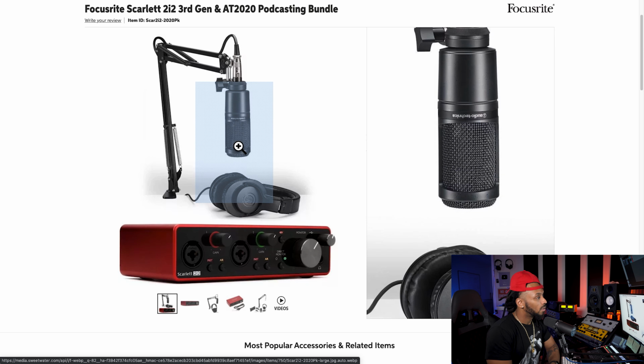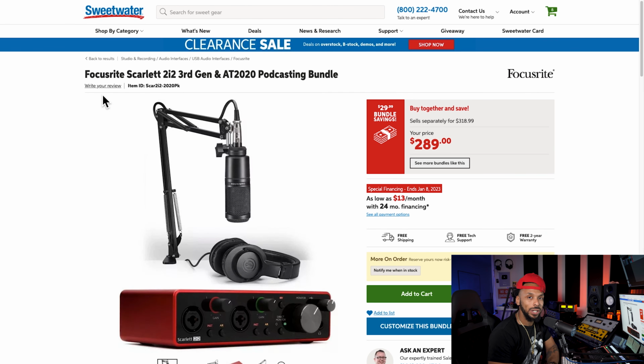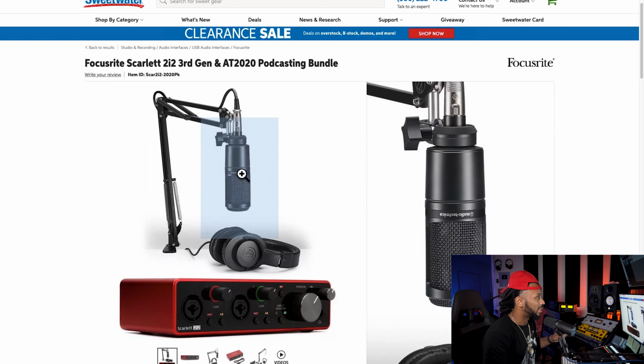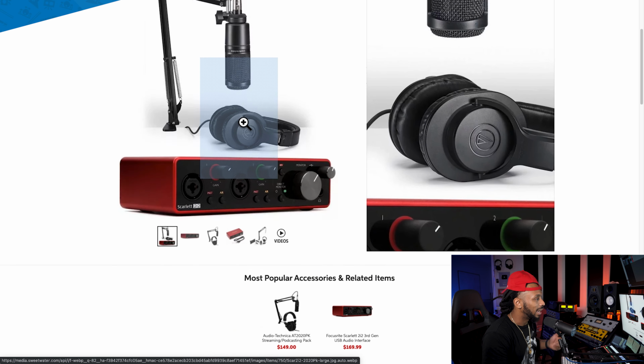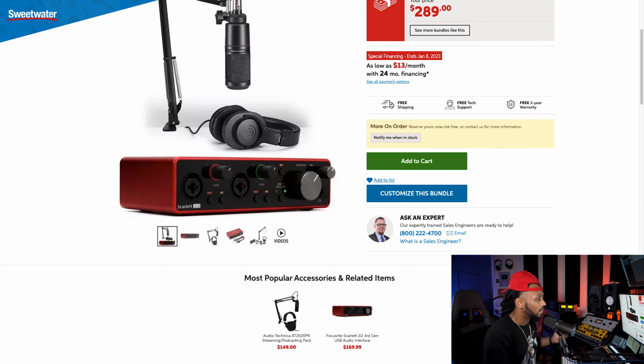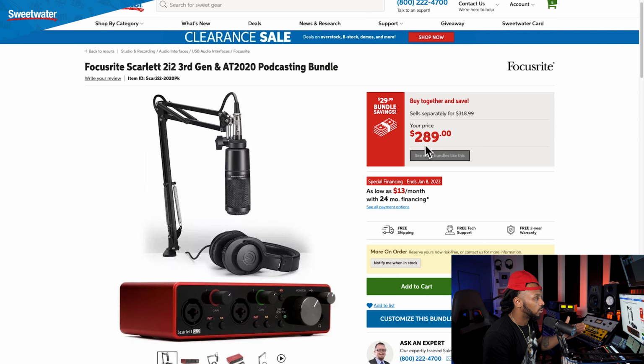But in this case, with the AT2020, you would need to actually connect it to an audio interface. Now, the AT2020, for me personally, I probably would want to still go with a dynamic microphone like that Shure MV7 because they just sound so much better. They reduce noise a whole lot more. But this is a great choice. And it comes with this whole stand and everything so that you can connect it to your desk. And it comes with headphones. Man, this is actually a pretty nice little bundle here for $289 from Sweetwater.